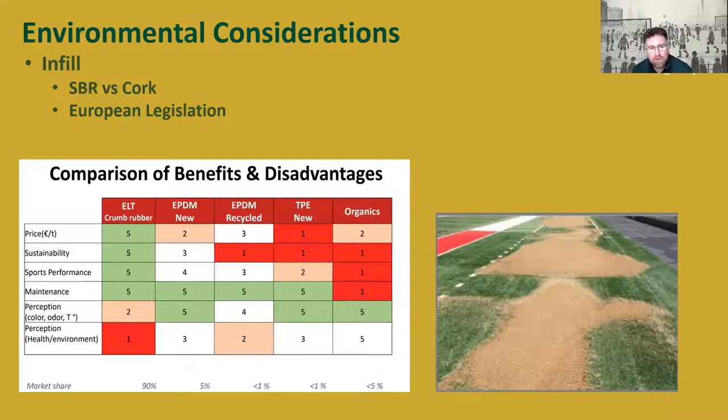But if you look at the table that I've shown on there, which is kindly produced by Labosport, you get a sense of the performance characteristics of rubber crumb versus cork. And as you can see, the 5-star rating for the rubber crumb outperforms the cork by a long way. I think there's still a lot of work to do in terms of those alternative infills. So it wasn't really something we were prepared to take a leap of faith on.